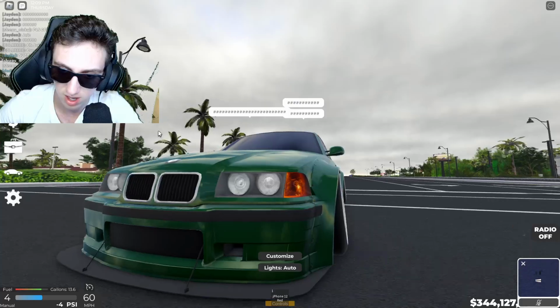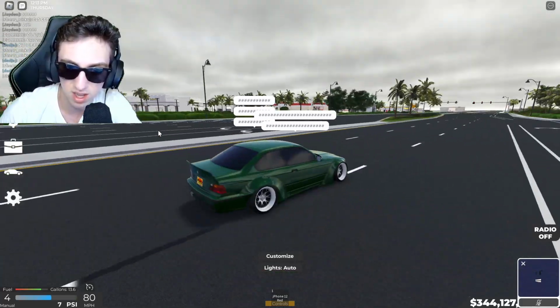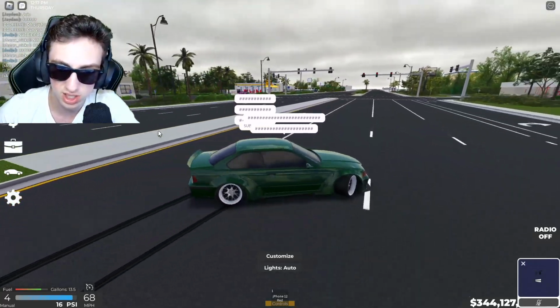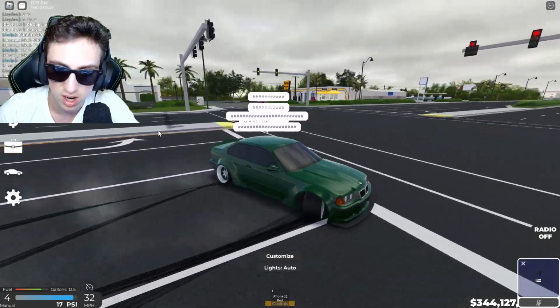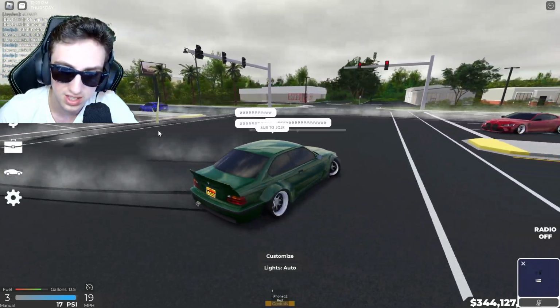This car, actually, I'll be honest with you, it was really hard to get the fitment perfect on this due to the fact that I got the wide body. But I'm thinking about changing the color, changing the rims, and basically changing the whole look of the car. I love the green, but I just think it needs a change. I love the car, but I just think it needs a change.